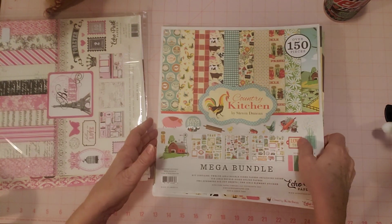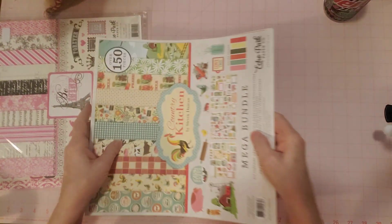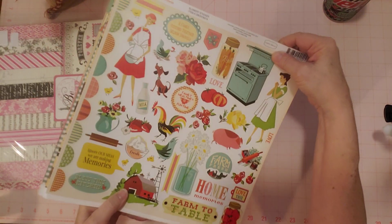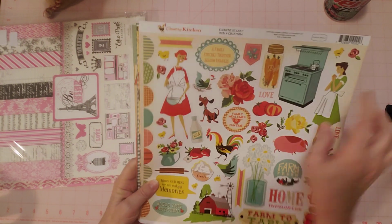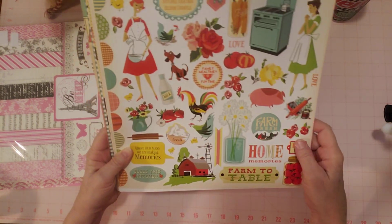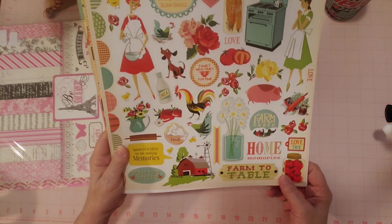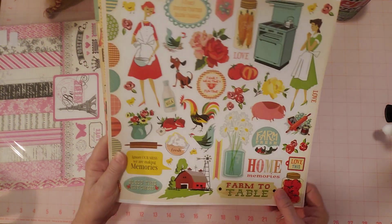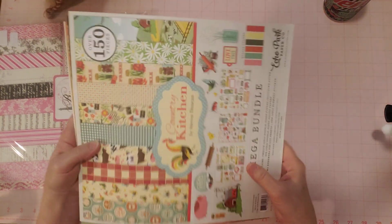So this one, Country Kitchen, I love this one. Look at the stickers here. Look at these ladies. I love the retro ladies, and then all the little farm type things. So, a recipe cookbook journal would be awesome with this.